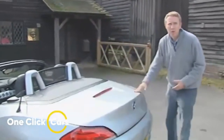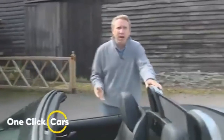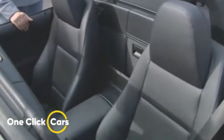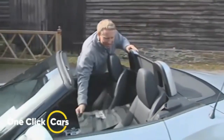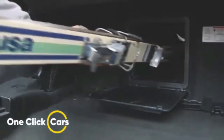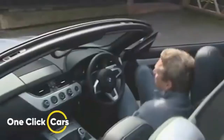Now, many owners will want to avoid this problem by using the 15.5 litre interior storage area provided behind the seats. And having said all that, this Z4 does have the useful option of a ski hatch through which you can poke a set of shortish skis or perhaps more ambitiously, a set of golf clubs.